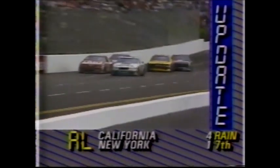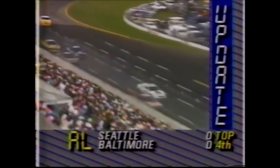Now Schrader's going to move to the inside. Ooh, Waltrip was real loose coming off the corner. And there goes Dale Earnhardt to the inside. A lot of good race cars running close together there, all this happening just behind the leader, Jeff Bodine.